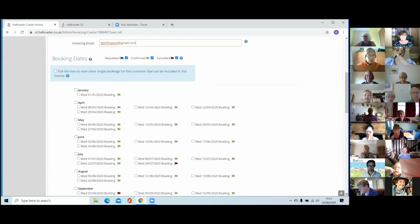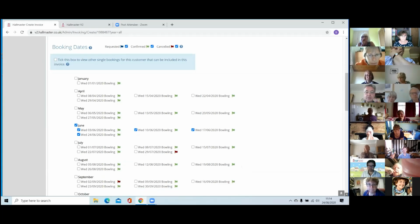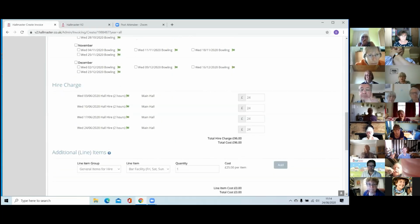And then we are presented with the list of dates which have gone into the bookings. So if I was to say, right, I'm just going to pick, I know I haven't done it in June, it's picked up the four sessions in June that I want to bill him. Down below, it's picked up the dates, which are here, you can see again, where he's doing this. And because of the link to the rate card that we have, it's automatically put in the prices of each session.